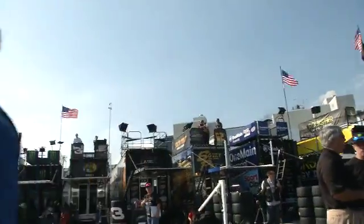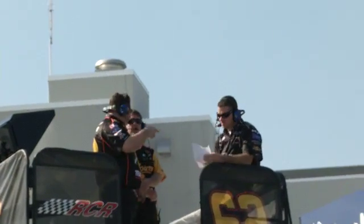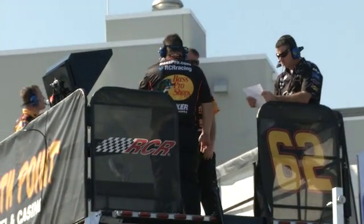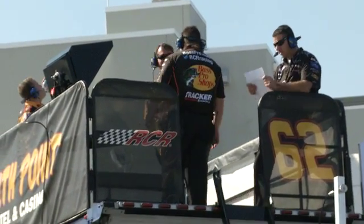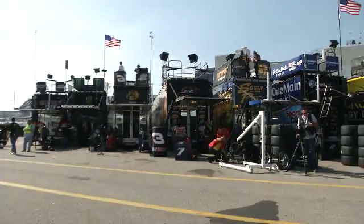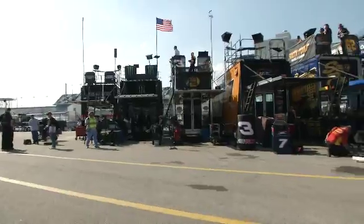You see up there Danny Stockman, the RCR people, on top of the number 62 rig for the 3 team and the 62 team. Look out for RCR. They'll have a strong contingent here in the NASCAR Nationwide Series once again, off the heels of their championship effort.